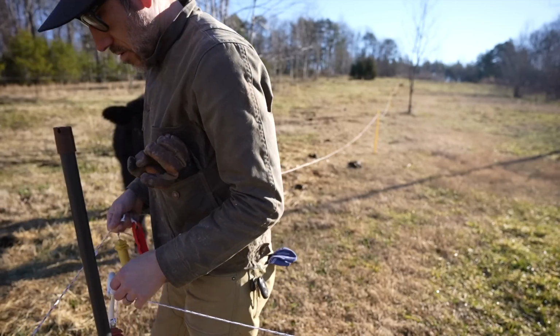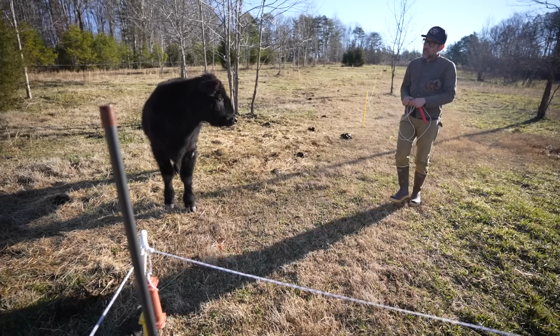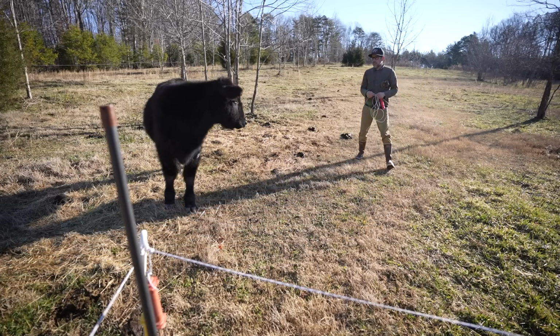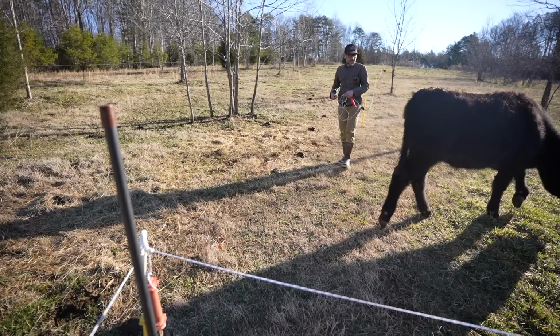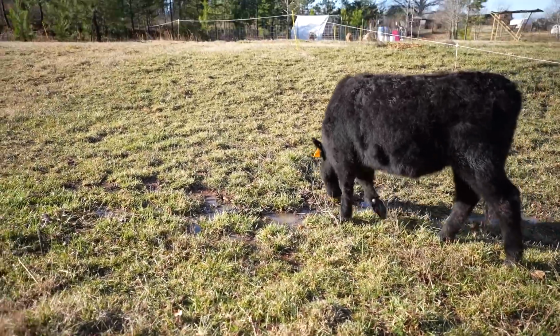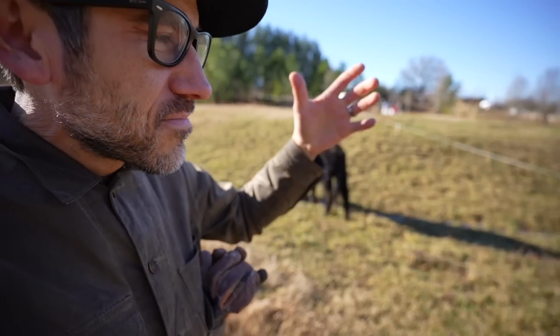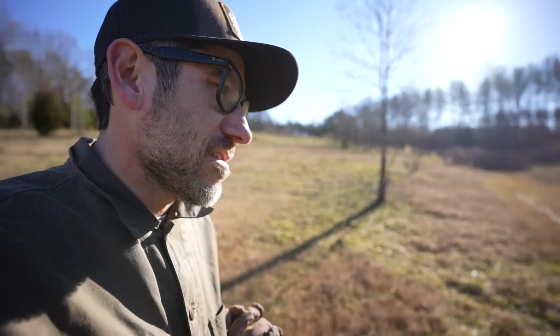Scared me. All right, come on, beefy boy. Come on, let's move. Let's move. There we go. This side doesn't look that much different than that side. You know, we're still gonna feed them hay. You know, grass is not growing yet, even though it does feel warmish.